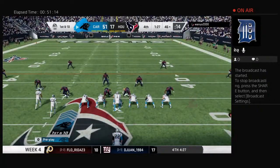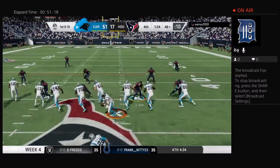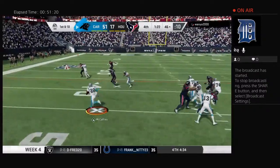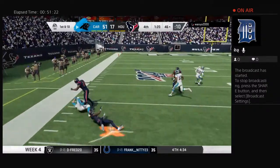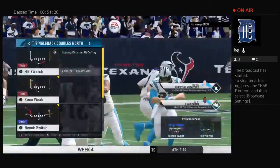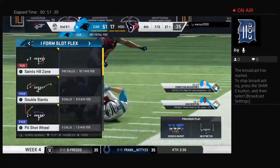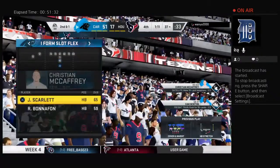Mike 37. Target. This is McCaffrey. And they'll wind up getting this to the 37. Gain of 9. I know you're trying to wring every yard out of a run, but I think 9 yards there is ideal in this situation.